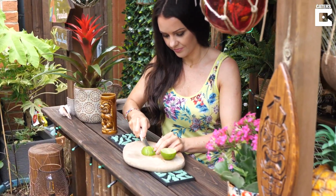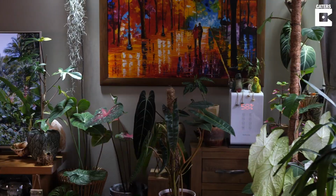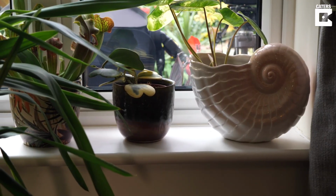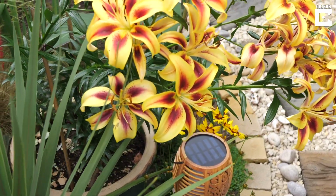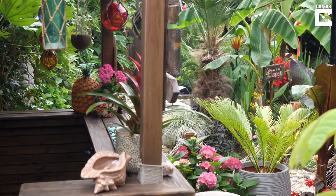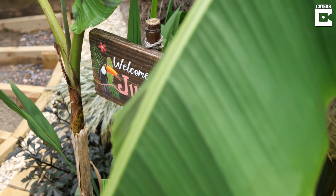I am an artist as well, so I have created quite a few bits and pieces around my home and garden, such as the wooden signs in my garden and Tiki bar, and sculptures around the house, a few paintings here and there. I love to express myself with art, and I think that comes across in my home and garden. I absolutely love visiting exotic places around the world, and I have used my trips to Costa Rica, the Caribbean, Bali and Miami as inspiration to create my own little paradise right here at home.